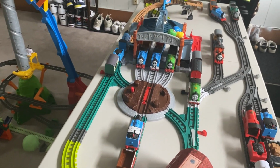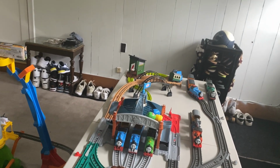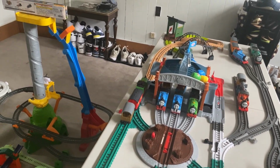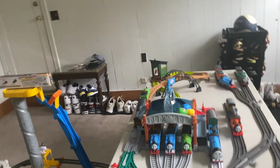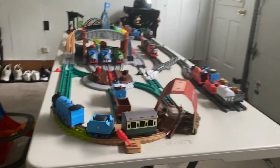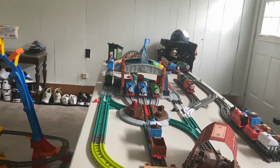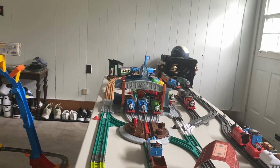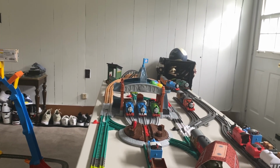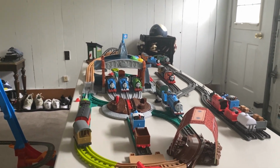I really thought about getting 2 or 3 extras of the Gordon coaches for the classic Gordon, and 1 extra mail car for the classic Percy. I thought about it, but no, I don't usually collect extras of other types of trains. I only collect extras of something when it comes to the two most important trains.